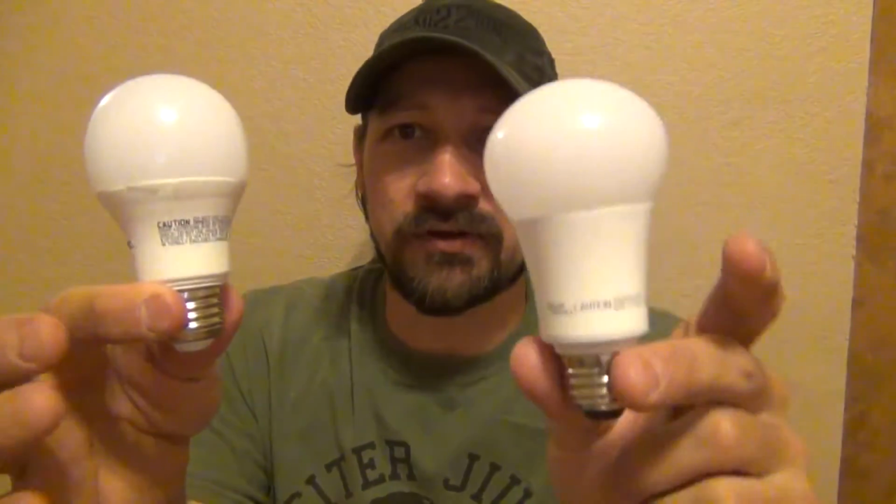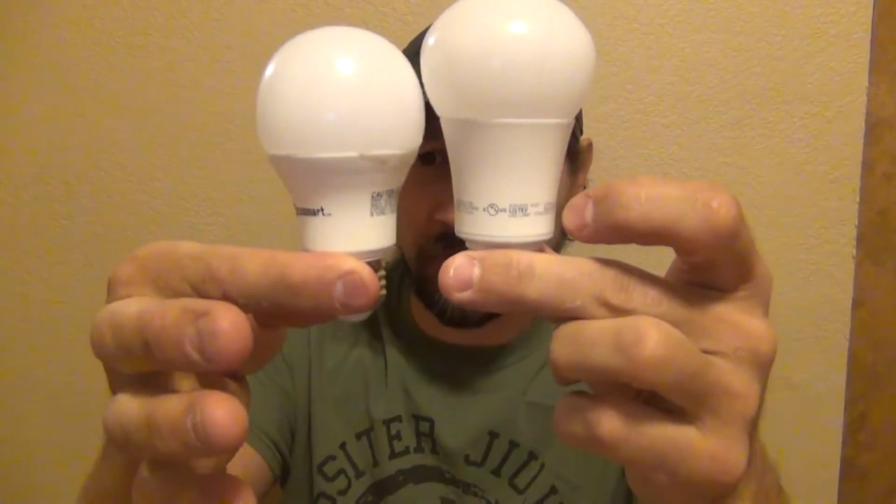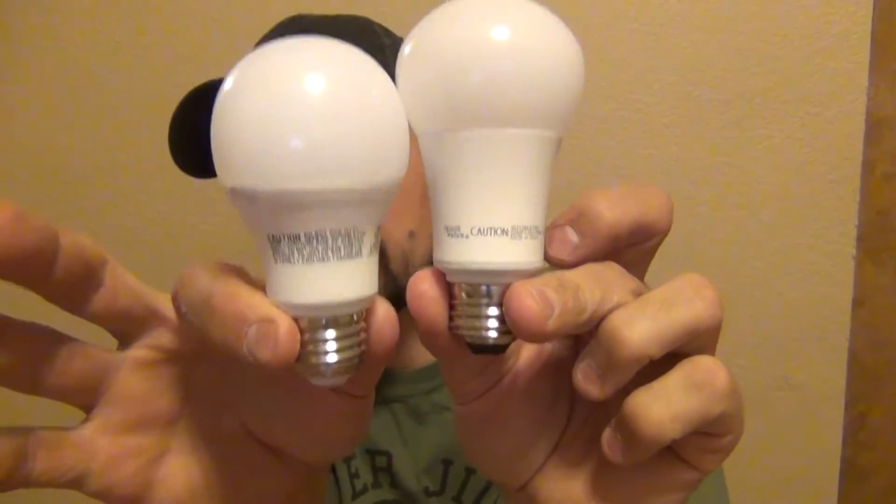Let's take a look at these ones and show you what these look like. I picked these up at Home Depot. So these are the ones that I got at Home Depot, and these are the ones that I got at Walmart. The Home Depot ones look like they're a little bit shorter.